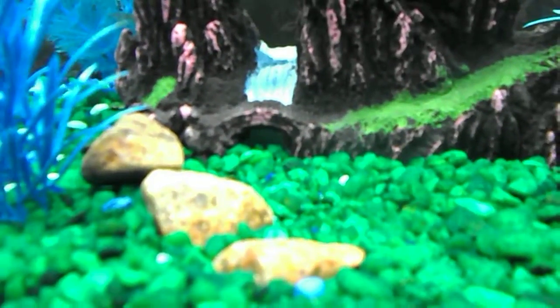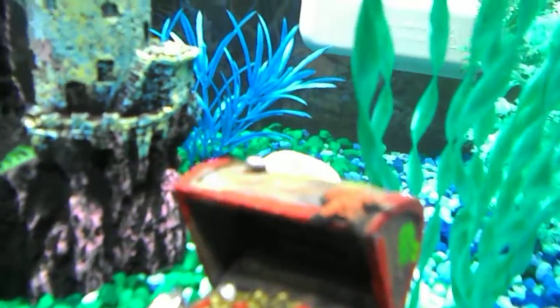A couple of rocks from the Mackinac Bridge when I went up there on Mother's Day. I brought them home and placed them in my fish tank. Of course, right off of Lake Michigan.